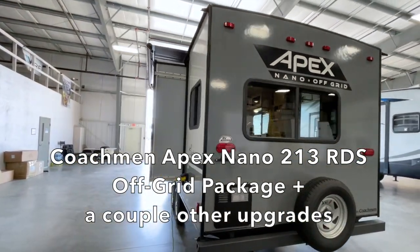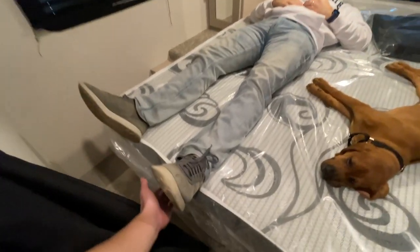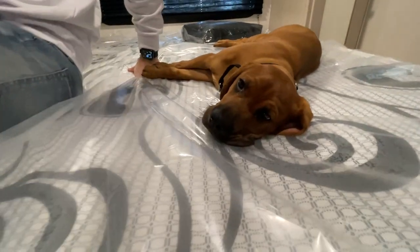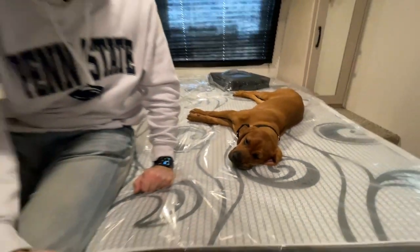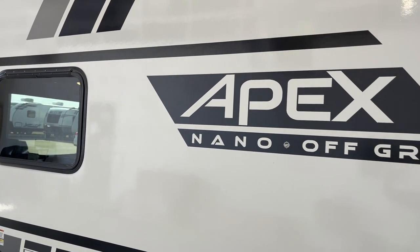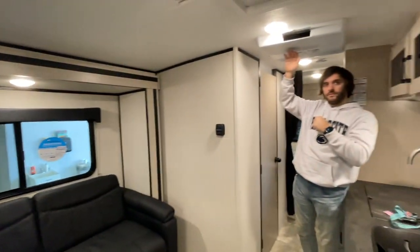We finally got our new travel trailer. It is a 2022 Coachmen Apex Nano 213 RDS with the off-grid package. We are going to give you guys a full tour of our new trailer as we picked it up from RV Specialists in Indiana. We're going to start with the exterior of the trailer and then give you guys an in-depth tour of the inside of the trailer.